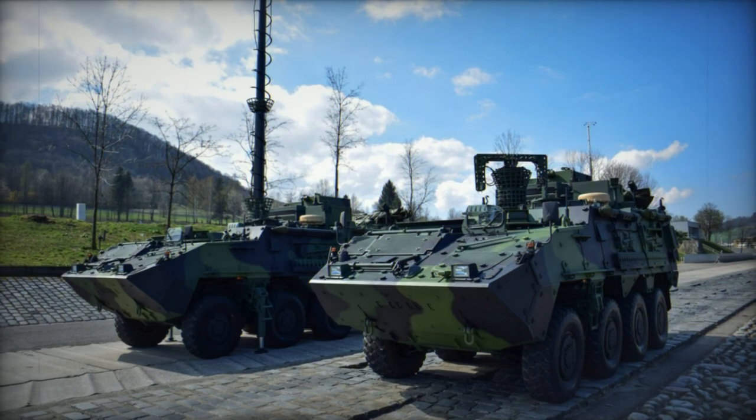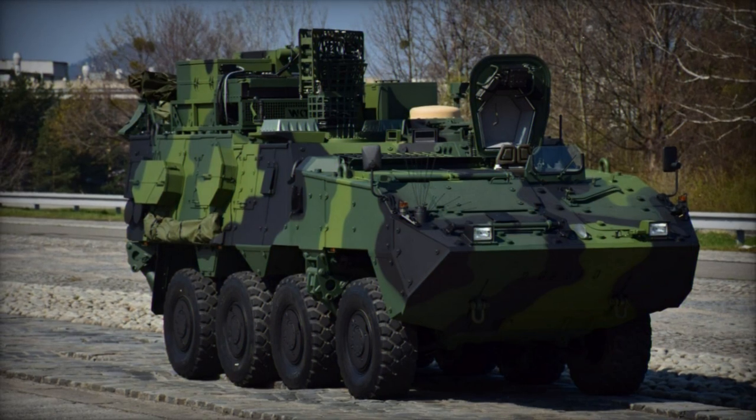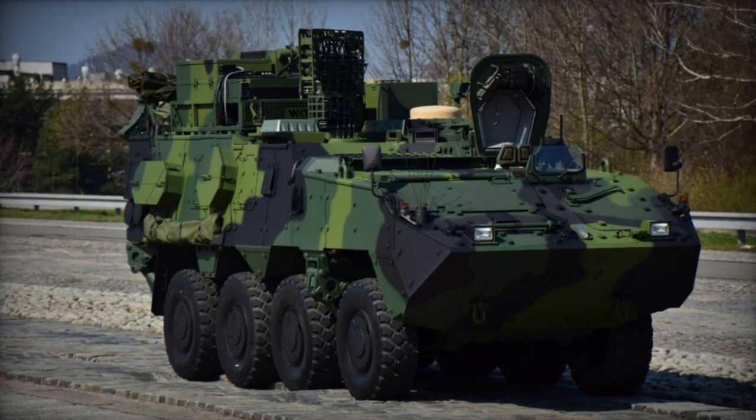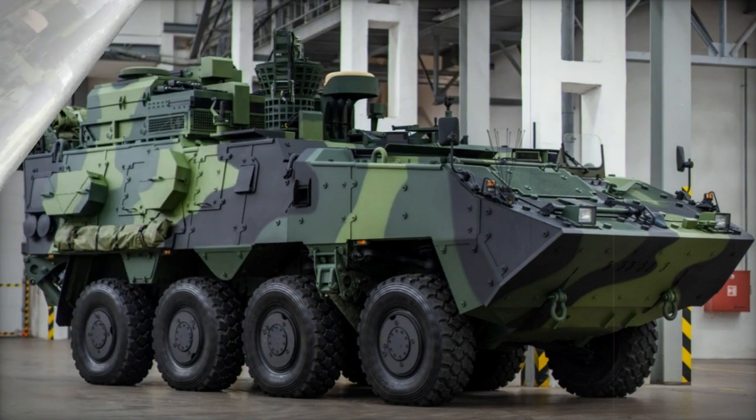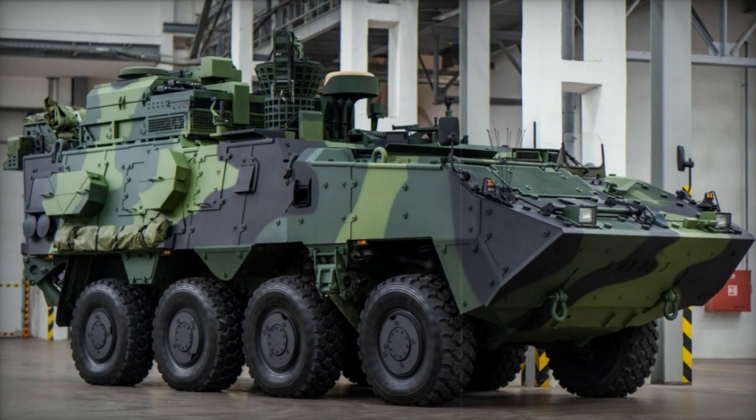Kerpan, a Slovenian version of the Pandur II 8x8 produced under license with numerous enhancements. The Kerpan integrates 55% of local components and subsystems. Although proposed as a replacement for aging armored personnel carriers in the Slovenian Army, it was surpassed by the Patria AMV in the selection process.